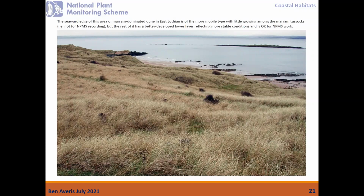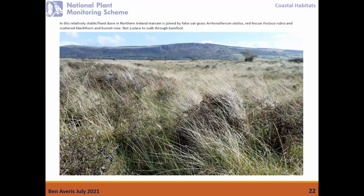So the next picture has an example of dune with a lot of marram, just as we've been seeing in these last photos, and a lot of other vegetation, a lot of other growth with it. So this is very much an example of the more stable kind of dune. This has actually got some little shrubs of blackthorn and burnet rose, and some of the grass, it's not all marram, some of that tall grass is false oat grass, Arrhenatherum, which is really, really common in a lot of the more stable parts of sand dunes.